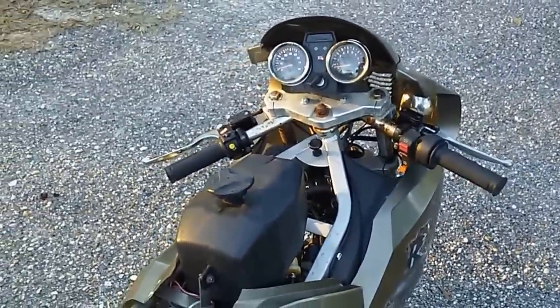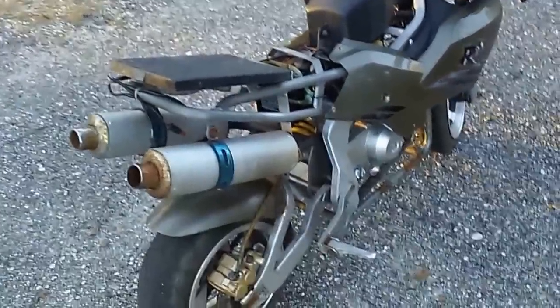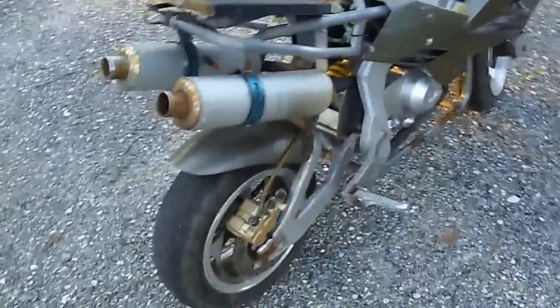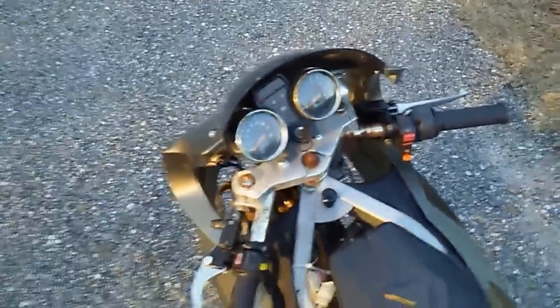Starts up well, idles well, runs really good. Like I said, as far as I know, this thing wasn't really ridden much. It was in storage, so you can see the rust on it, but the engine is like brand new. Brakes work great. It's got plenty of pad left. I don't think the brakes were hardly used at all on it. I had to fix them whenever I first got it, though. One of them was stuck, so I got that fixed. But it's a good bike.